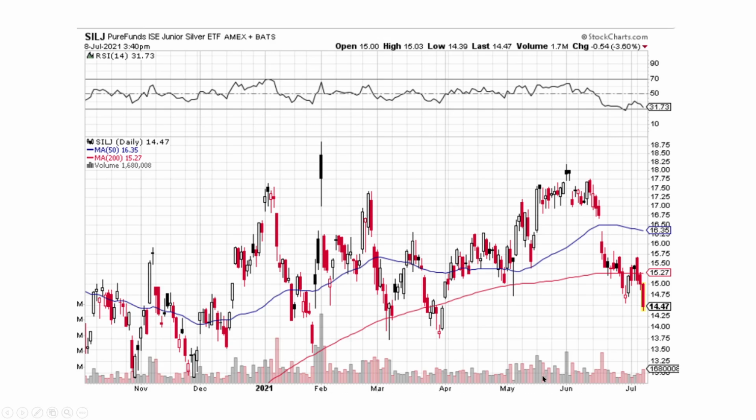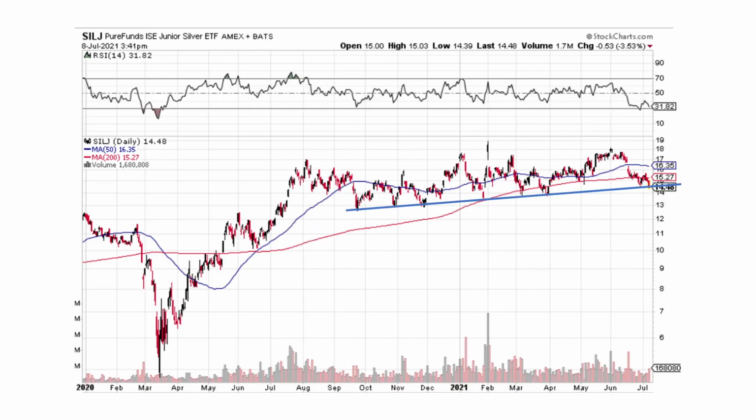Here's SILJ. Again, we're painting these very large down days. I don't like seeing these big dark red candlesticks where the open price, closing price, and it gains steam throughout the day. I don't like that. We are right at support for SILJ, so the buyers better step in here. It could be a long way down. If this breaks, we do have some support underneath here at like $12. So we could have a substantial pullback if we break this line right here, tomorrow.